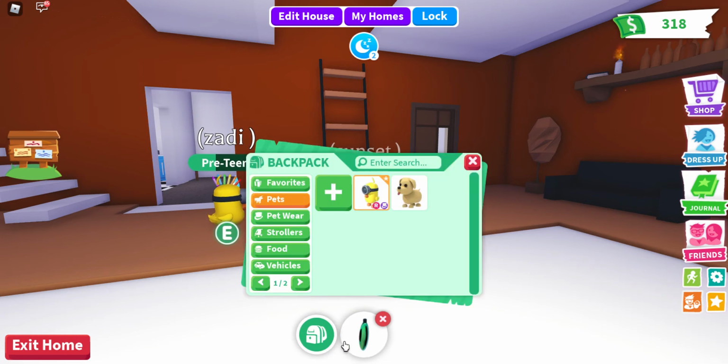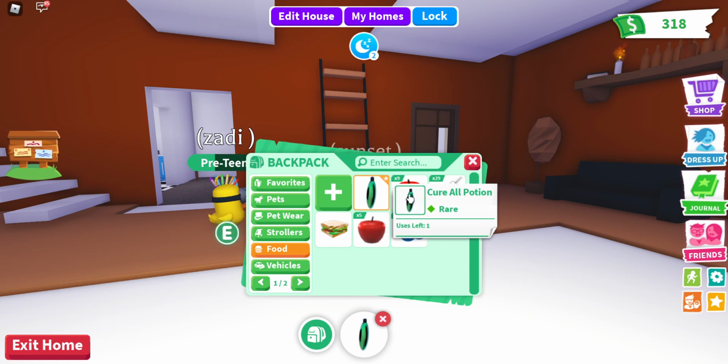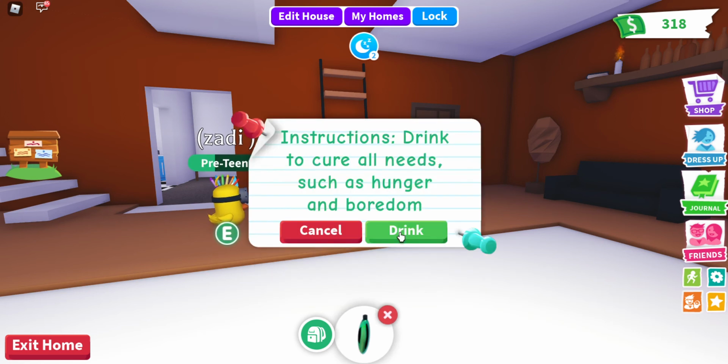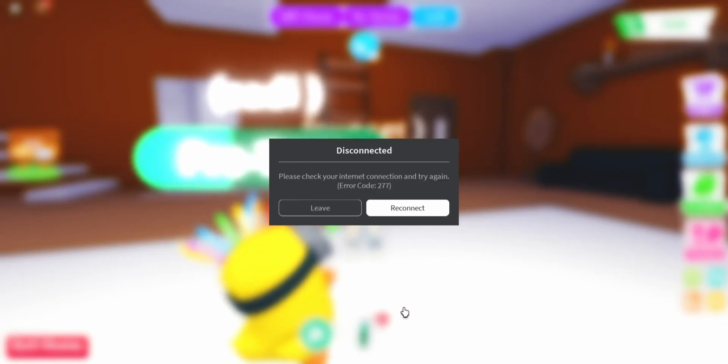What potion is this? This is Cure All potion. Uses left. I don't know. Oh, okay, I'm gonna save this. No, guys, I have to reconnect.